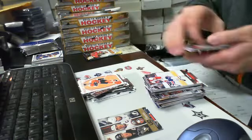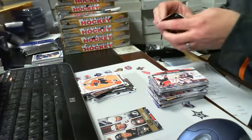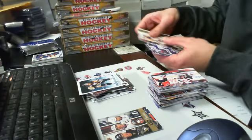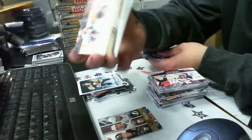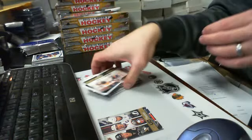O-Pee-Chee retro of Vinny Lecavalier for the Flyers. Last pack, box two. We have a Hockey Heroes for Jagr for the Penguins. And then we have a Young Gun canvas of Ryan Strome for the New York Islanders. Okay, box two down.